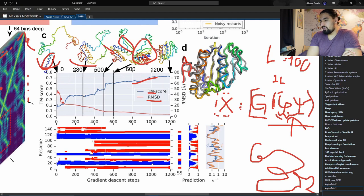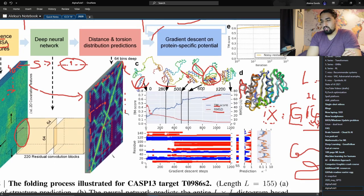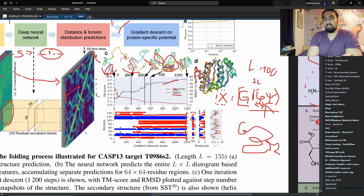Aside from the distance map I already showed you, this pipeline is also predicting these secondary shapes. The blue one is the alpha helix, and the red one is the beta sheet. This is the ground truth, the pseudo ground truth, and these here are a snapshot taken from the last optimization step. We can see that the modes are pretty well correlated with the ground truth, and thus the final 3D shape also coincides with the experimentally found shape.